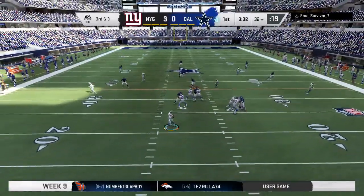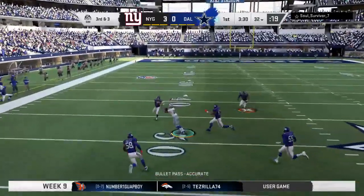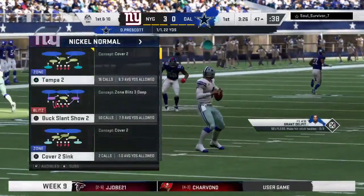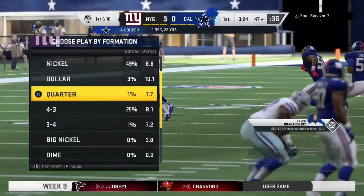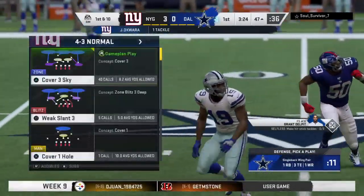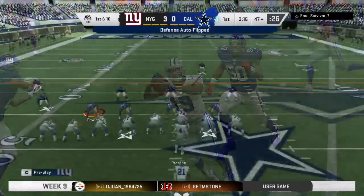From the shotgun, it's Prescott. And he'll have his man. That's Cooper. Well, they were in search of a short gain on 3rd down, and they wind up nabbing over 20 yards. So Amari Cooper out of Northwestern High School in Miami making a nice play there.